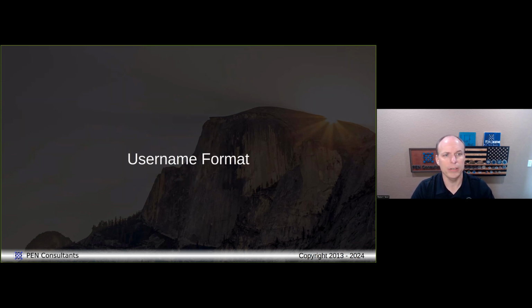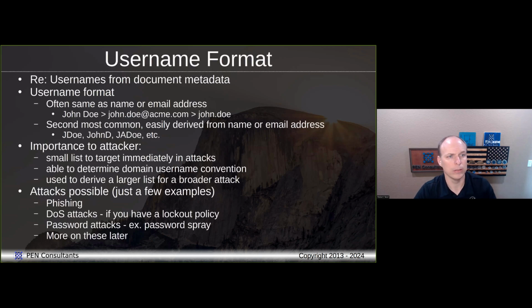All right, next we need to determine the username format. So having a list of usernames from the document metadata allows us to determine the domain name user convention. And we find that usernames are often the same as the first part of the email address, which is a terrible practice, by the way, or otherwise something that's easily derived from knowing the person's name or people's names. And so why is this important?